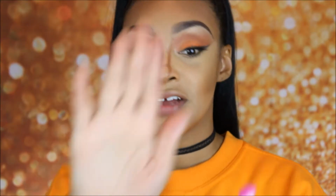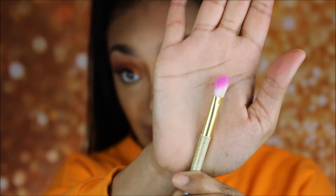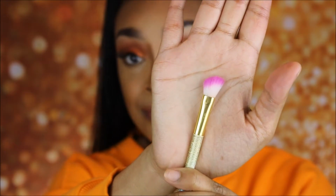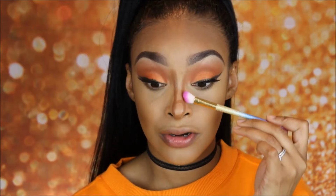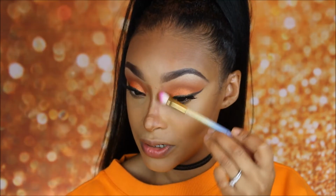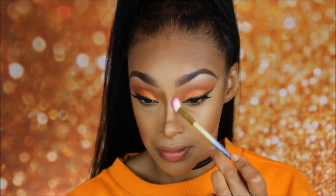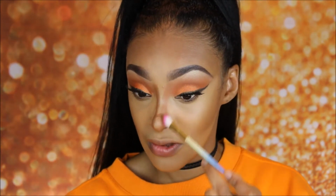To blend out my nose contour, I love using a brush that's like this. This one's by DoColor. You can find them on Instagram or at docolor.hk. This is an angled brush. It's perfect for going down your nose and blending out a nose contour. Anything angled and small will work great. The nose contour, you just blend it up and down, just all the way down.